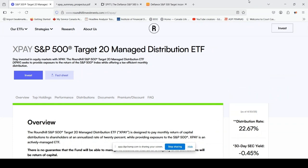XPAY. Today, we're going to talk about this exchange traded fund, which is providing you a target 20% managed distribution. They are targeting to provide 20% distributions per year. And this is from the Round Hill Fund House. Of course, this is no financial advice. We are going to talk about this fund, understand how it works.